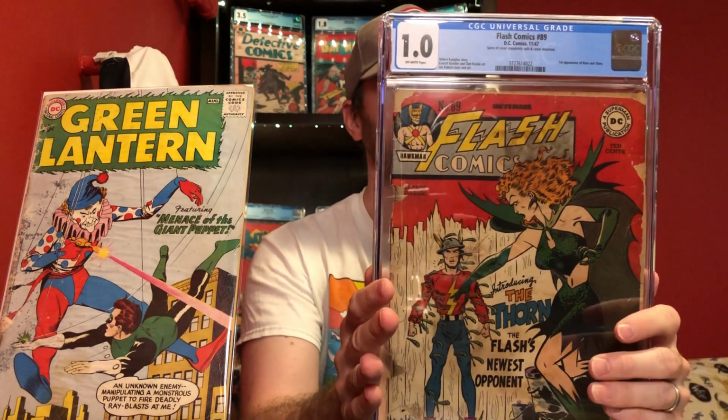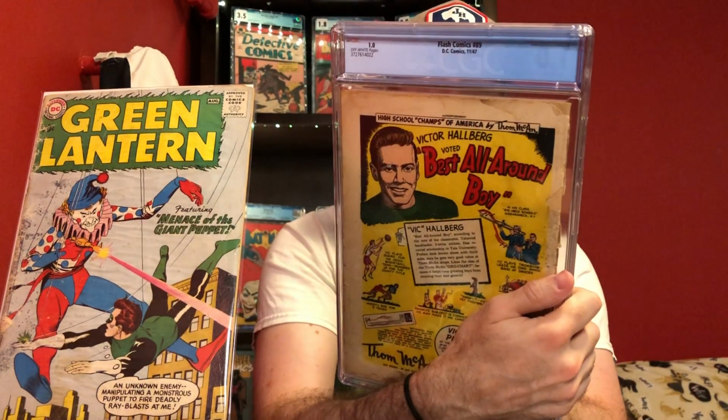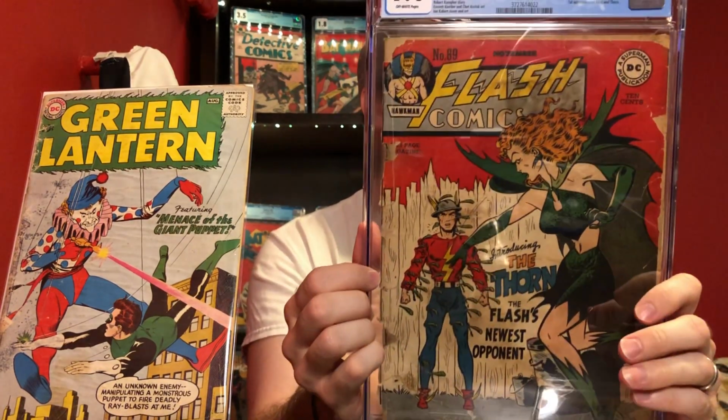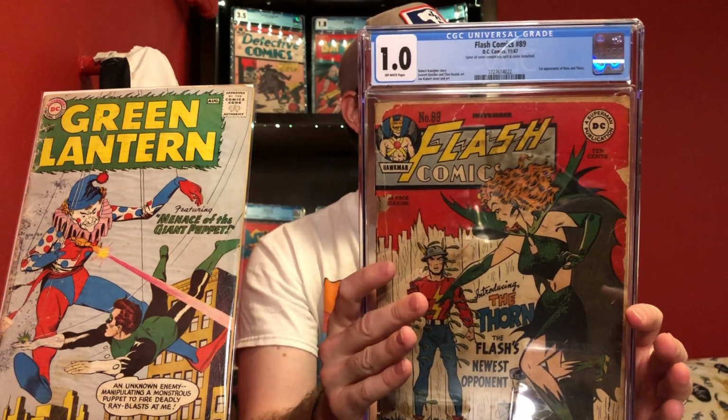But this is the first appearance of Rose and Thorn, and this is the Thorn, this character up here on the front, that is throwing thorns at the Flash. Just an early Golden Age first appearance, 1947. It's a book that I've seen pop up for sale a few times, and I thought this one was just too good of a price to pass up, so I decided to grab it.